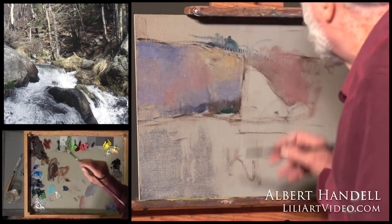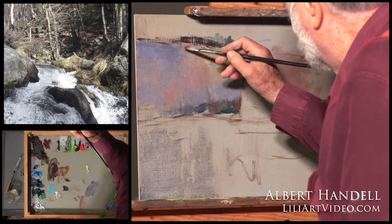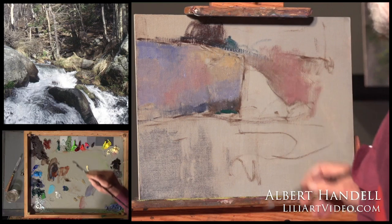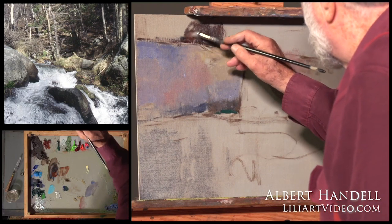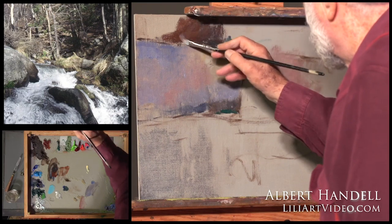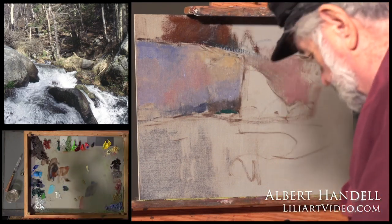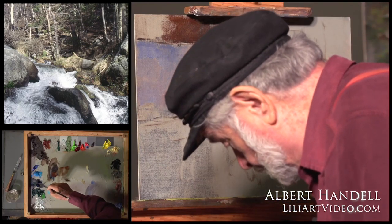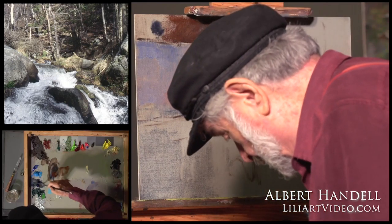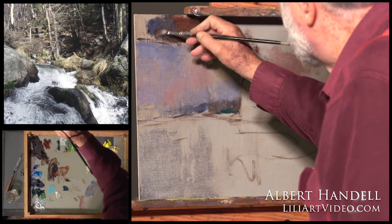And I want to get right up to that. And this part doesn't matter. It's this line which is so contrasting. And that contrast I always have to keep. And I'm doing that like that. And then I'm going to take some more blue right out of the tube, so to speak, and scrub it on. Notice how dry it all is. Very little dripping.